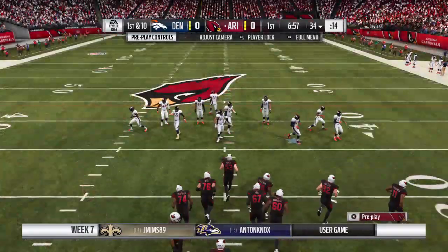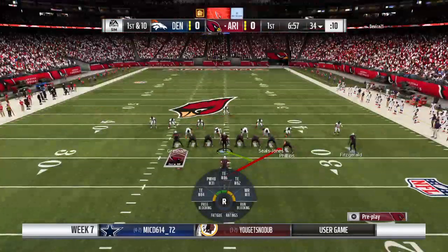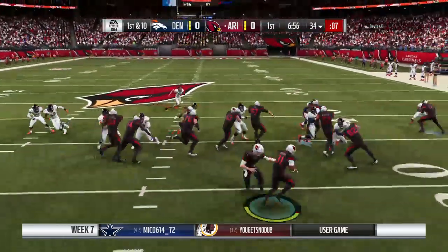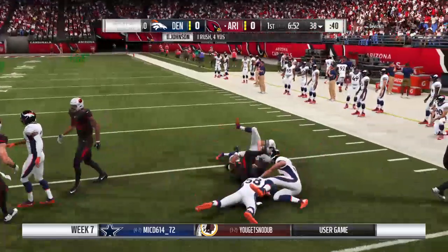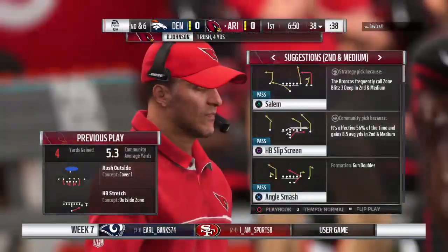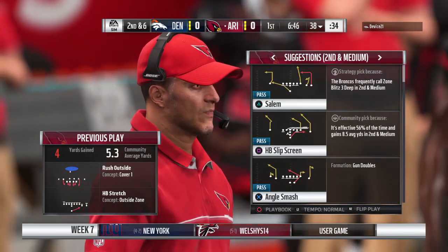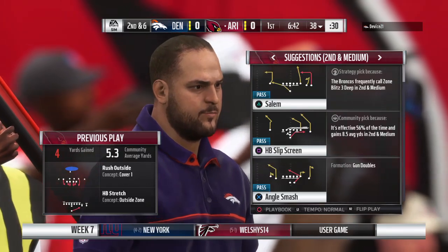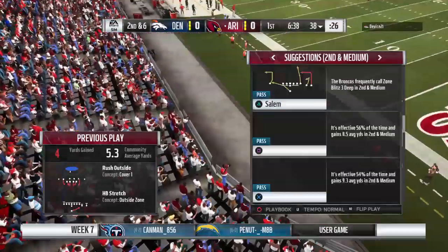From the 34 now, here's 1st and 10. A big welcome back carry for David Johnson, who almost missed all of last year. He'll get about 4 as he's past the 35 to the 38-yard line. Well, I think that's what they're going to need to do here in the first half. You've got to take some pressure off of this young quarterback, and no better way to do it than to establish the running game early.